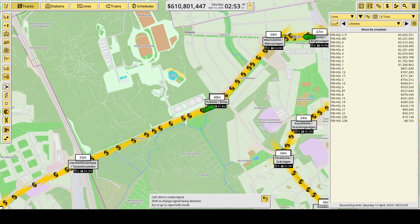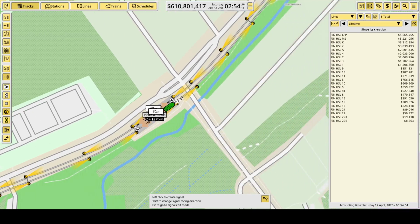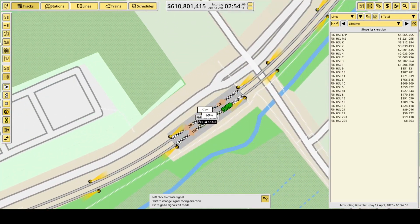But now that I created the tram line first, the burden will be on both of these lines, or actually the burden will be with the tram.